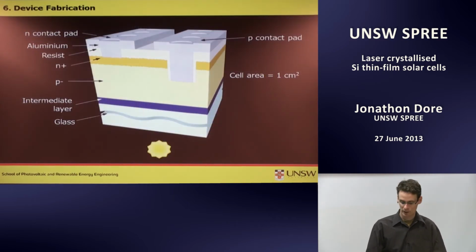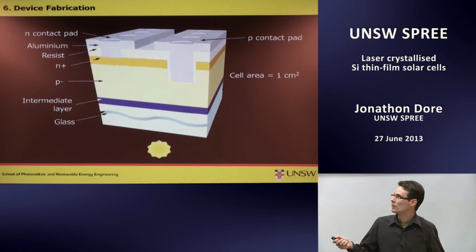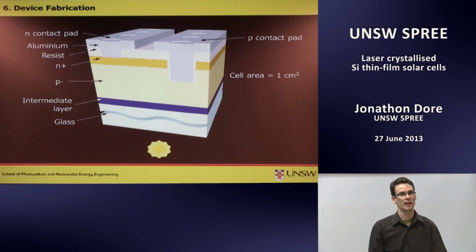But if we move on now and have a look at how we create the actual solar cell out of this material, we take the structure that I showed you before, we add a thin layer of white reflective and isolating resist, and then we etch some holes through this layer so that we can then deposit by sputter aluminium over the entire back contact, and we can reach those N+ and P- layers respectively. Finally, we scribe the aluminium to separate those contacts, and there we have a solar cell. To end up, we do a simple contact bake at about 135 degrees to improve the quality of those contacts.